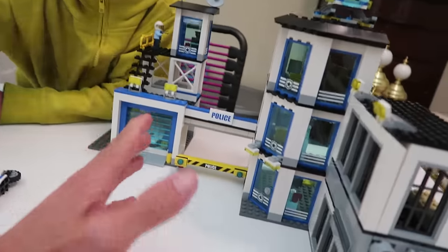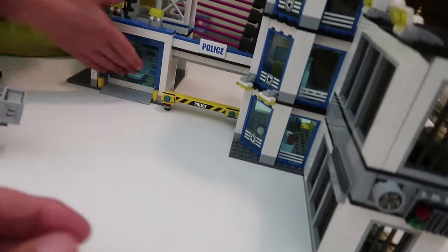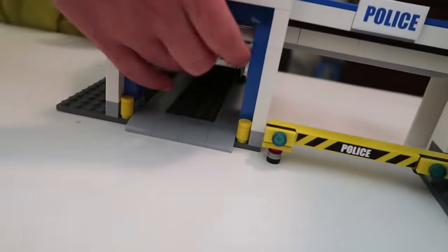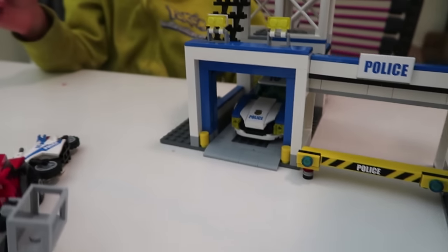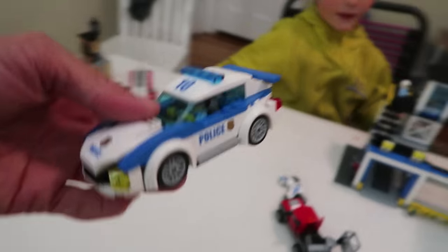Are finished with the police set, right? Dude, you guys, this thing has so many interesting, neat features. The garage goes under and... Yes, oh, the car comes out. Do you want to see how that works? Yes, let's show them again, hold on.